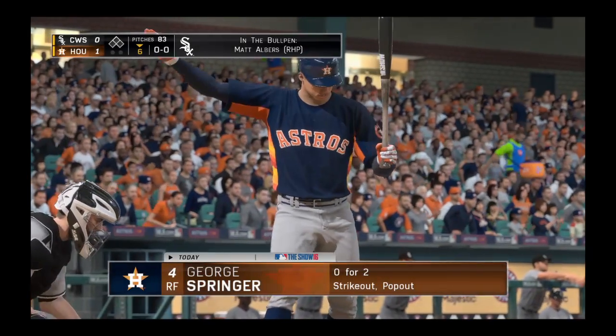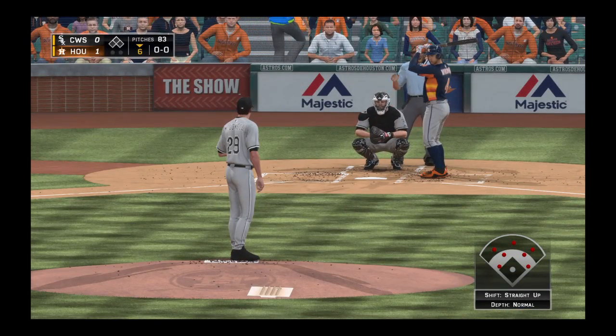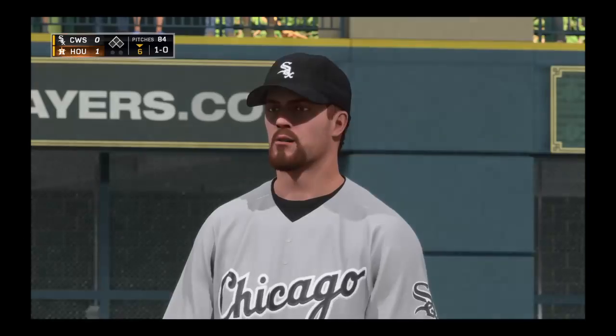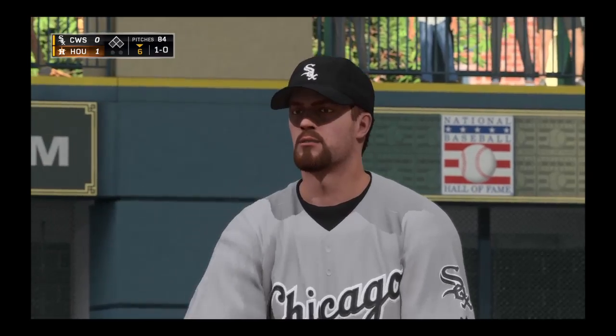George Springer will lead things off here for Houston as they look to get things started in this 6th inning. And some stirring now in the White Sox bullpen as it looks like a right-hander's up and throwing. In need of a quick inning here, but he starts this one with a ball. It's 1-0. Well, for that man right there, only the 1 run allowed.